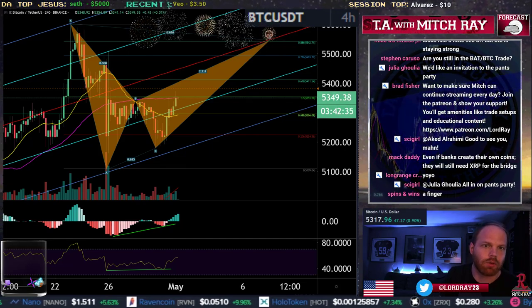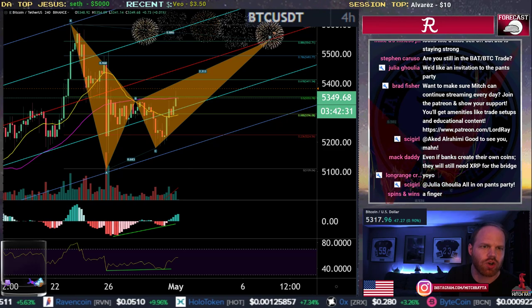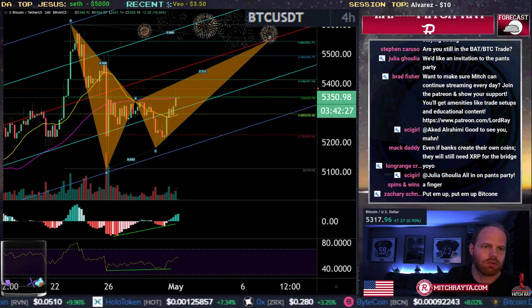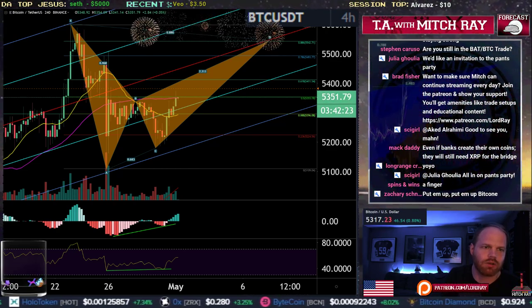Don't model anything but my beer mug. Midnight Synergy, are you sure about that, dude? Are you sure? Invitation to the pants party. All right, let's go.